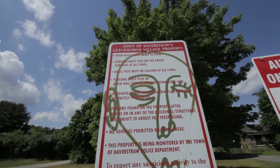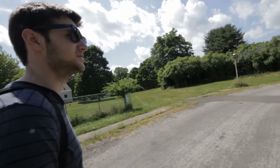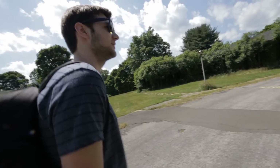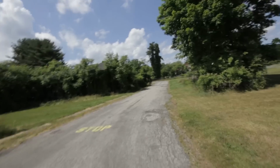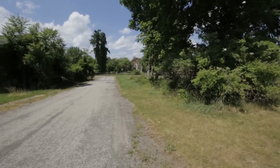We have to stay at paved surfaces at all times. Huh. What if I strap a piece of pavement to my feet, like underneath my shoes, and am I allowed to just walk anywhere? Yeah, that's how it works here. So yeah, technically we're not doing anything wrong right now. We're on an open park path, just walking through this abandoned village.